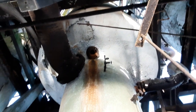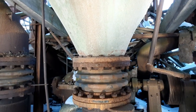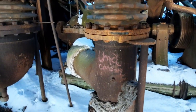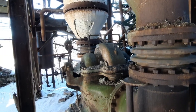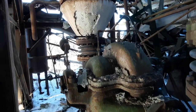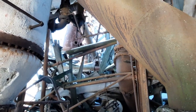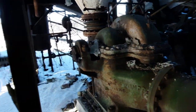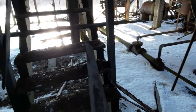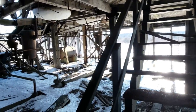There's just some big tanks. That's a lot of weight right there. Yeah, there was probably three levels of this. That's what I mean. I wish it was still standing and intact. All right, I'm gonna snap some photos.